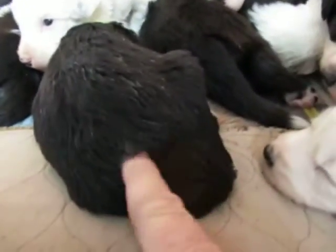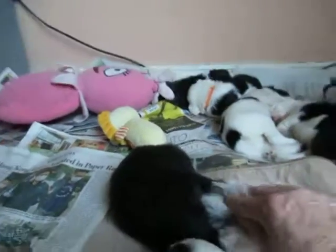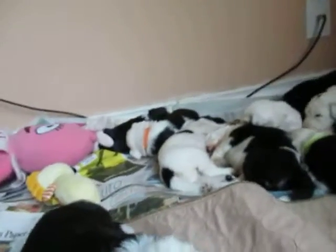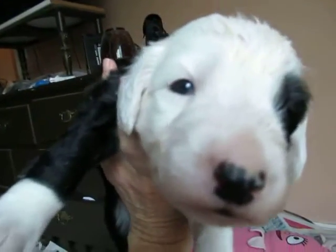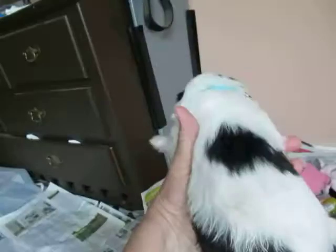His coat's good. Cereal all over it. Yeah. All right. This is one of our biggest. This is dark pink collar. She's a big girl. Oh, she is. Oh, she's so cute. And then this is light blue collar. He's got some neat markings on his back.